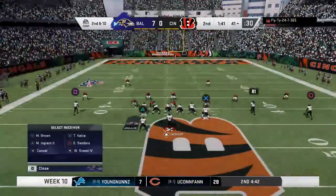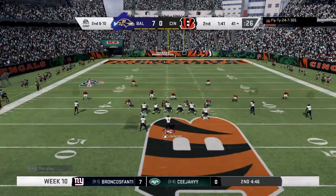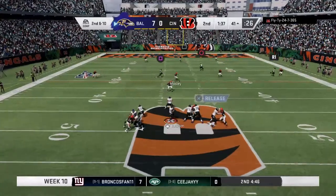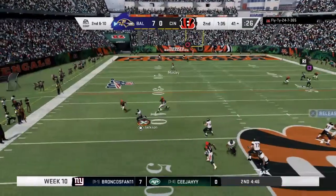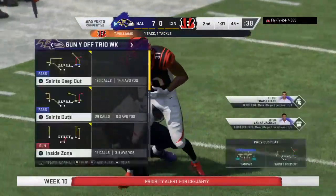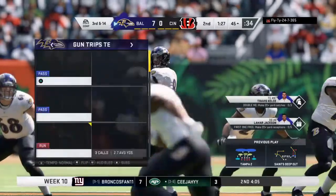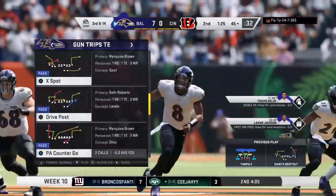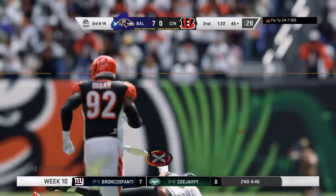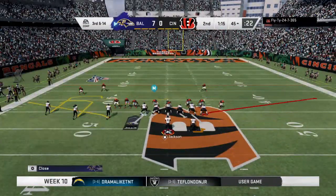Here now is 2nd and 10, again from the 41. To throw again, Jackson. Forced out to his left. And time finally runs out. He can't get rid of the football, and he's taken down. Trevor Williams was shot out of a cannon there on the corner blitz. Now after that sack, it's 3rd and long for Jackson and the Ravens.